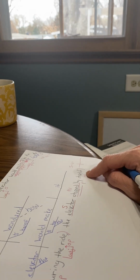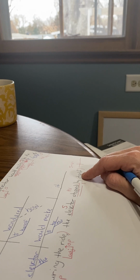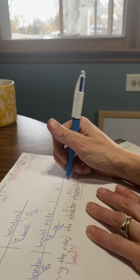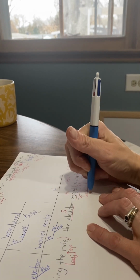"By itself" is a prepositional phrase, but is it adverbial or adjectival? Is it answering the questions of an adjective: what kind, how many, which, or whose? What kind? By itself? No. How many? No. Which? No. It's definitely an adverb. It's telling us how it stopped. It's answering the question how. How did it stop? By itself. This is definitely an adverbial prepositional phrase.